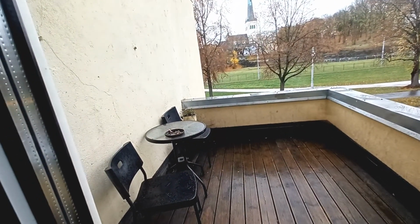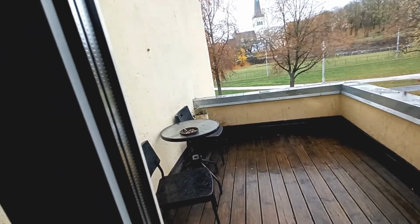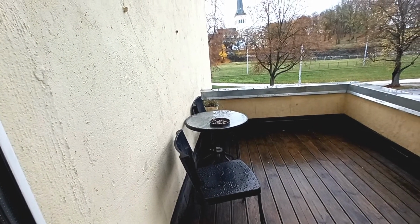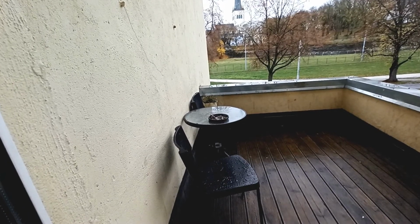So, yes, not so inviting when it's been raining and still drizzling a bit out there, but if you are a smoker, as you can see, if you don't want to go out the front door because it's too far from where you're staying, you can pop out here on the balcony.